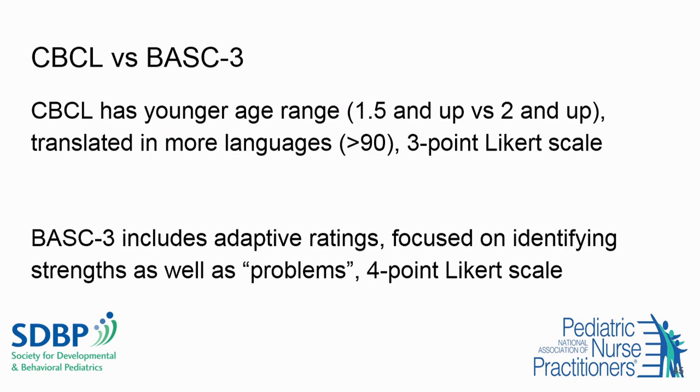And it is translated into more languages, up to 90 languages. It only has the three-point Likert scale, which I don't like as much because people tend to choose the middle. The BASC-3 includes adaptive ratings, which is very, very helpful. And I like that it focuses on identifying strengths as well as problems. The CBCL language is very problem-focused, whereas the BASC also identifies strengths, and it has a four-point Likert scale.